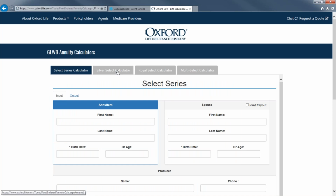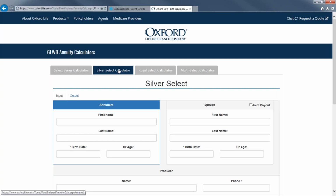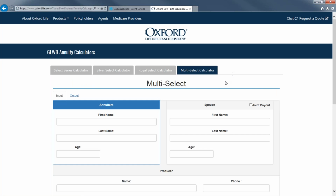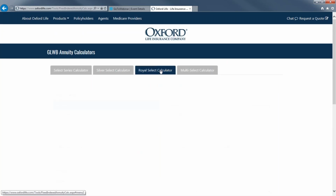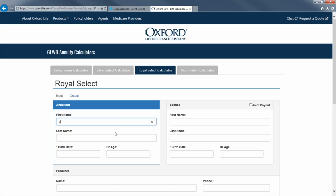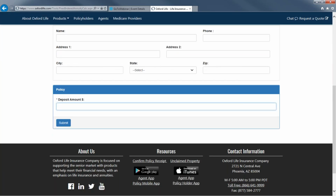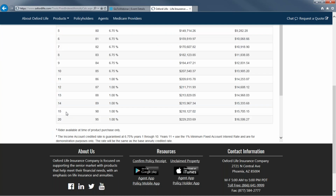Be sure to pick the product that you want. This is the Select series, the FIA 3 through 10 year, no bonus. Here's the Silver Select with the 4% bonus, the Royal with the 8, and the new Multi-Select income rider, where you can do any and all of your income calculations. Really nice and easy to do. Just put in a scenario, put in your client's age, put in the deposit amount, and hit submit. Right there, it's got it pulled up for you.